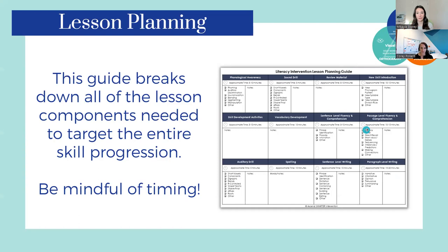As we go through today, we will pause so that you can be filling out each of these boxes of the lesson planning guide. We will pull examples from lessons that we've completed with our own students, but know that depending on where you're at in a scope and sequence or what skills you're teaching, some of the activities in the examples will look a little bit different, which we'll talk about as we keep moving along.